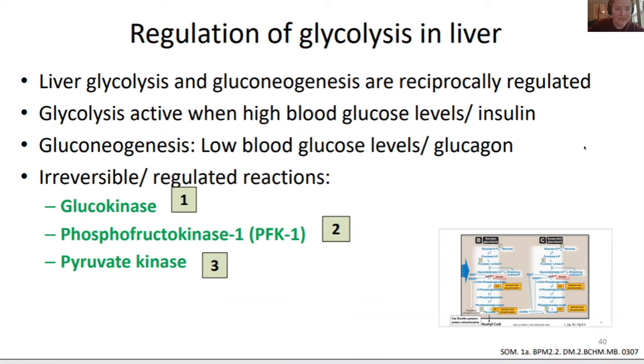Okay, regulation of these enzymes. These are the big three, and we just went over the big three. Make sure you know how they are regulated.